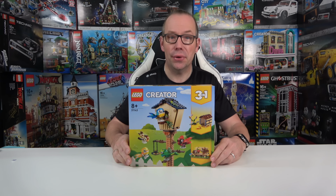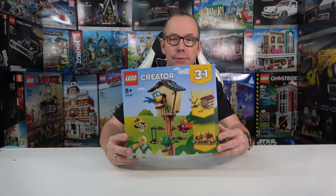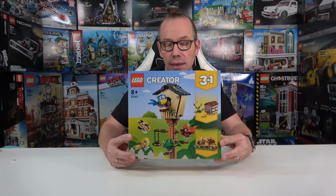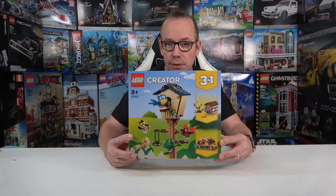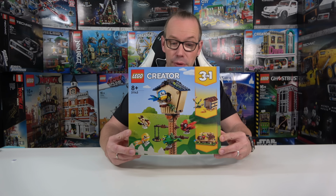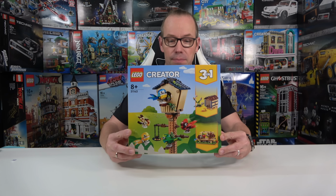Lego Creator 3-in-1 set number 31143, the Birdhouse. 476 pieces for $30 or euros, so the piece count price value is pretty good I think, and it's a nice looking set. It's a birdhouse.